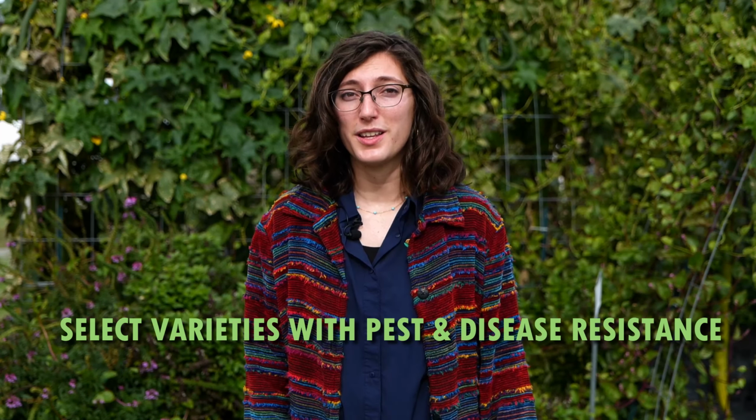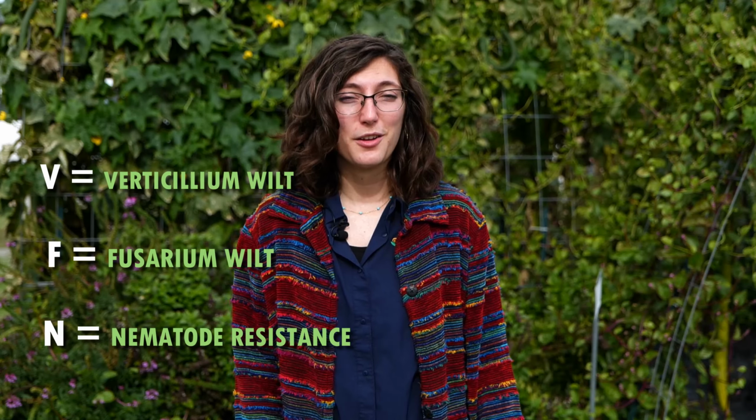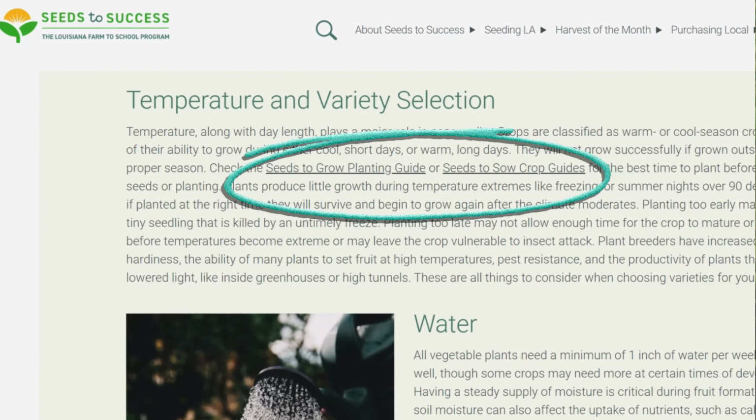Select varieties that have pest and disease resistance bred into them. Notations on the plant tags, such as a V, F, and N, indicate resistance. Check out our sustainable growing guides on the Seeds to Success website for resistant cultivars.